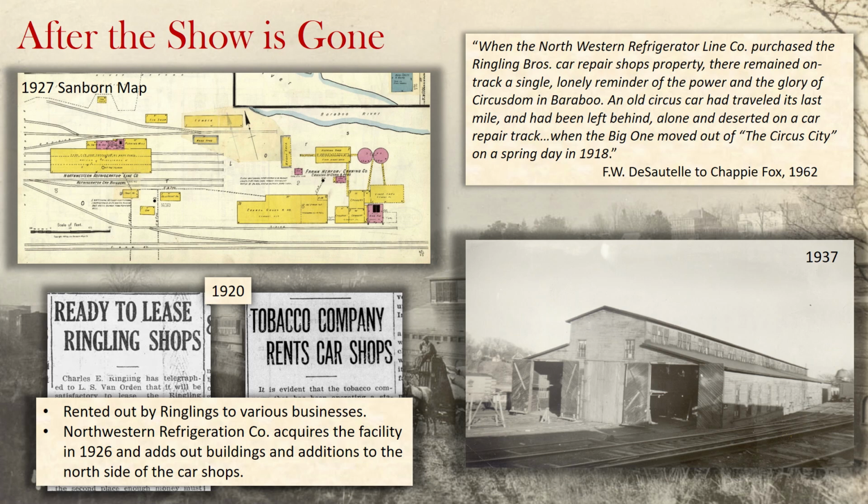The Ringlings leave Baraboo in 1918. They go out for the 1918 season, but during that year, the surviving brothers decide to consolidate the Barnum and Bailey show and the Ringling show. There's a lot of reasons for it. Some speculate that's because John Ringling, one of the surviving brothers, didn't like Baraboo. I don't know if that's true or not. He didn't really care for it, and convinced his brother to make the decision.